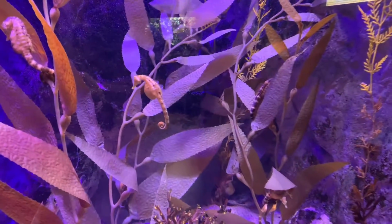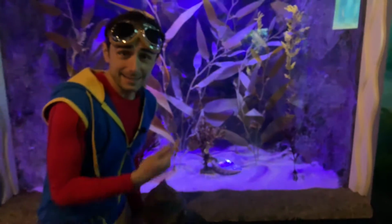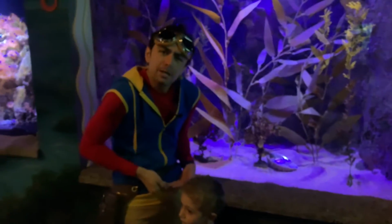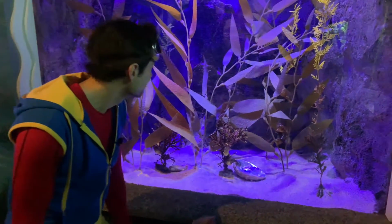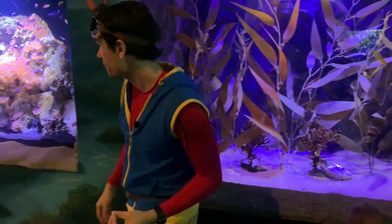And also, did you know that with seahorses, the daddies actually carry the babies in their tummy instead of the mommies? Wow, that's a crazy, crazy fact. The daddies actually are the ones that give birth to all the little baby seahorses. The female seahorse lays the eggs, and the male seahorse carries them around with him until they're born. What a good dad. Wow, that's really cool. And these seahorses are called pot-bellied seahorses because they got a big pot belly. That's pretty cool. Let's go look at some other aquatic life.